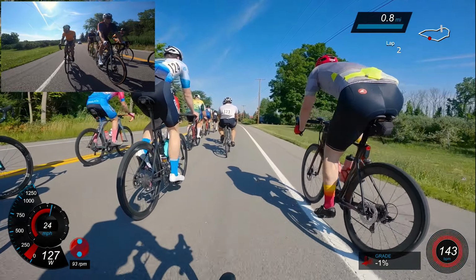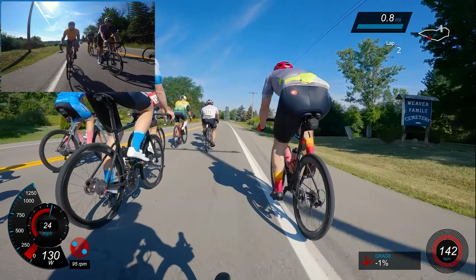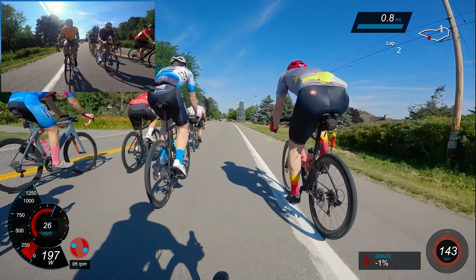So when we hit the climb the second lap, definitely picked up a bit, but now obviously you can see we're just kind of keeping it easy again and trying to get a grasp on who's going to do what here.